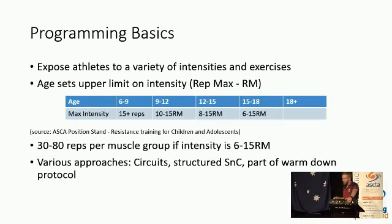Now, more programming information. This is always hard depending on who you're talking to. The really broad guidelines I look at is ideally 2 to 3 sessions a week of 30 to 80 reps per muscle group in that intensity bracket. So that could mean 2 sets of 15. It could mean 3 sets of 10. It depends on what the athlete needs and what you're getting at. But if you're doing 2 to 3 sessions a week, you're going to accumulate enough work to get what we want out of that gym program.